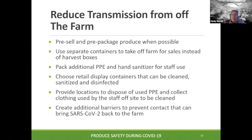Off farm, this is the folks that are going to the farmers market. And again, there's a lot of overlap here. We're looking at prepackaged or pre-sold items. Folks know what's available. We're coming to the market on Saturday. We've got abundance of carrots, a bundle for $4 or whatever. And so when they get there, you've already got their box. It's almost a modified CSA. It's the payment method that's different, but that whole idea that you're able to prepackage their order, so when they get there, you just have to transfer the items. Separate containers. Thinking about if you're harvesting apples and taking them to the farmer's market, you're going to sell them by the bag instead of a bin.